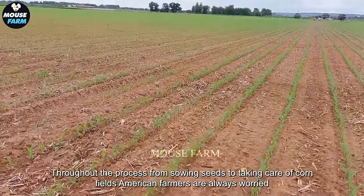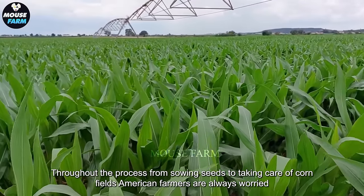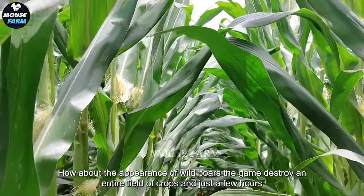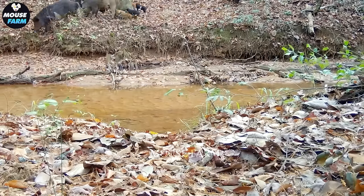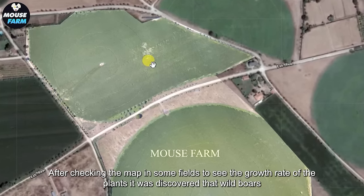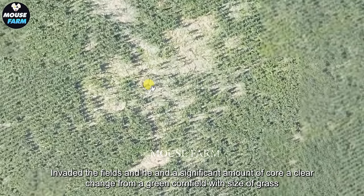Throughout the process from sowing seeds to taking care of cornfields, American farmers are always worried about the appearance of wild boars. They can destroy an entire field of crops in just a few hours. After checking the map in some fields to see the growth rate of the plants, it was discovered that wild boars had invaded the fields and eaten a significant amount of corn.